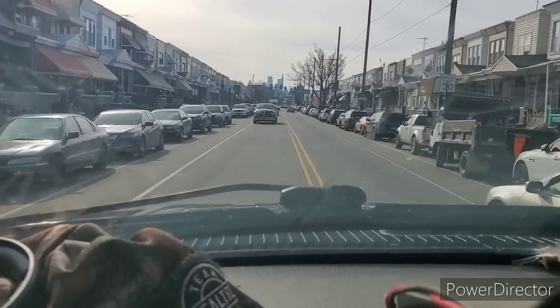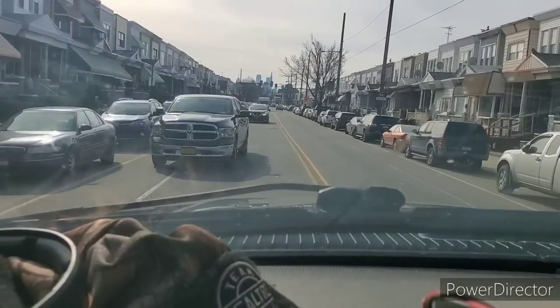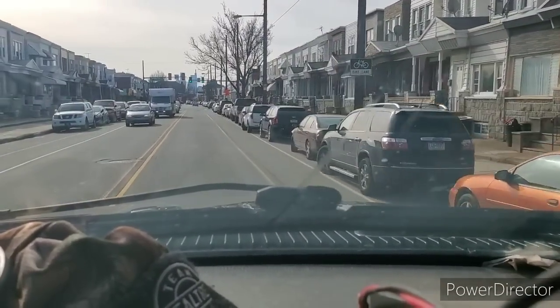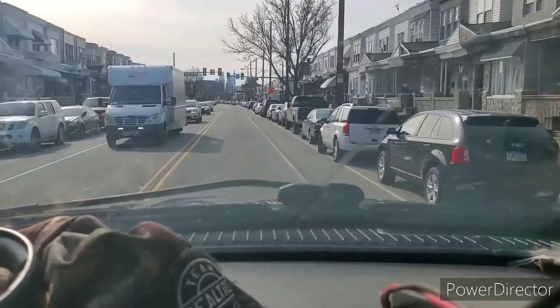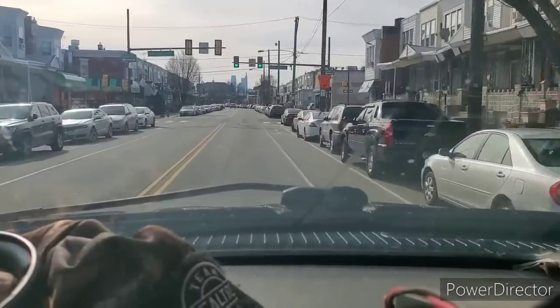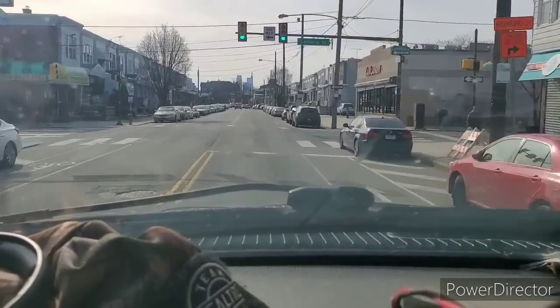I don't know what the hell she's trying to do. I guess she thought she was going to be in a park like that. In front of her, car so smashed up, I wouldn't want to be nowhere near it.